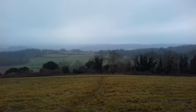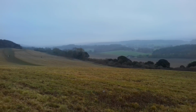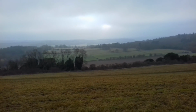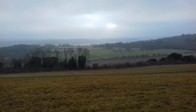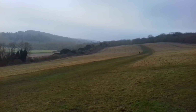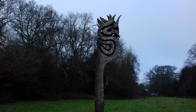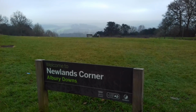Newlands Corner is one of the busiest honeypots that we will encounter or endure along the North Downs Way, and no wonder, for this is one of the finest viewpoints in Surrey. As well as a refreshment kiosk, picnic tables and toilets, there is a visitor centre with displays about the local area. In 1926, Agatha Christie's infamous staged disappearance from here started a woman hunt throughout the nearby downs.